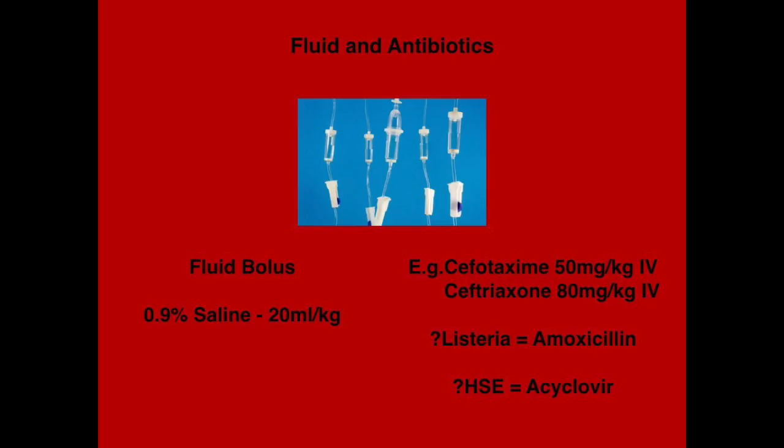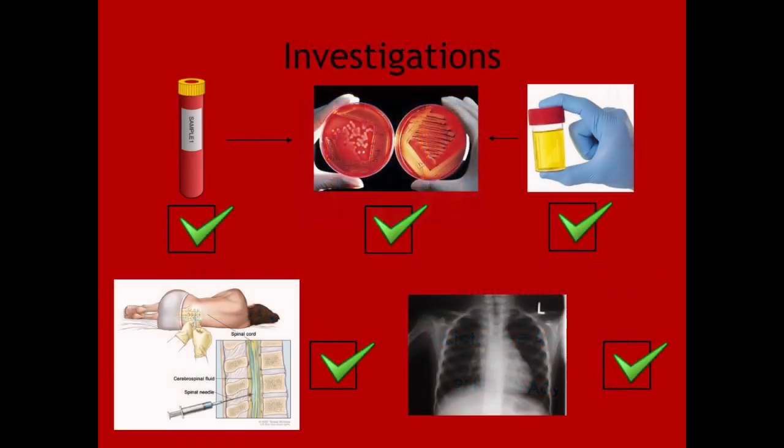Intravenous acyclovir should be considered if patients present with focal neurological signs, focal seizures, decreased level of consciousness, or other clinical symptoms and signs suggestive of herpes simplex encephalitis.